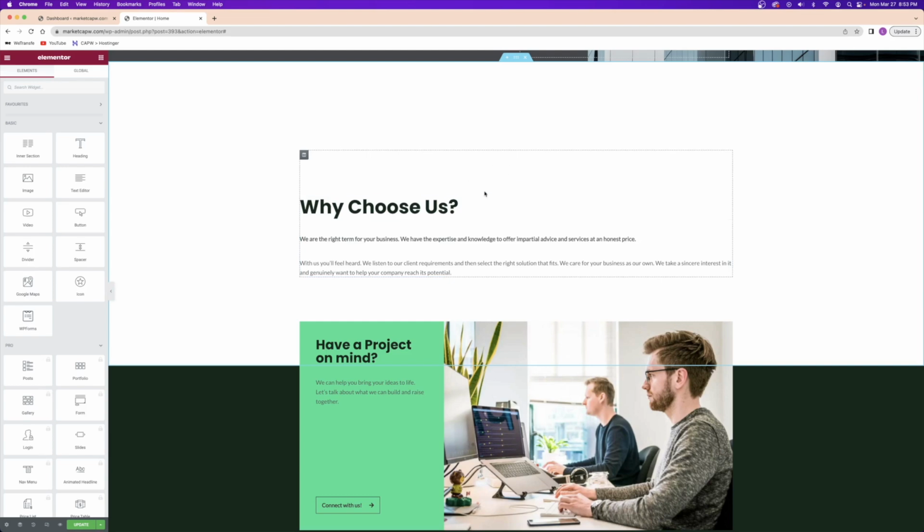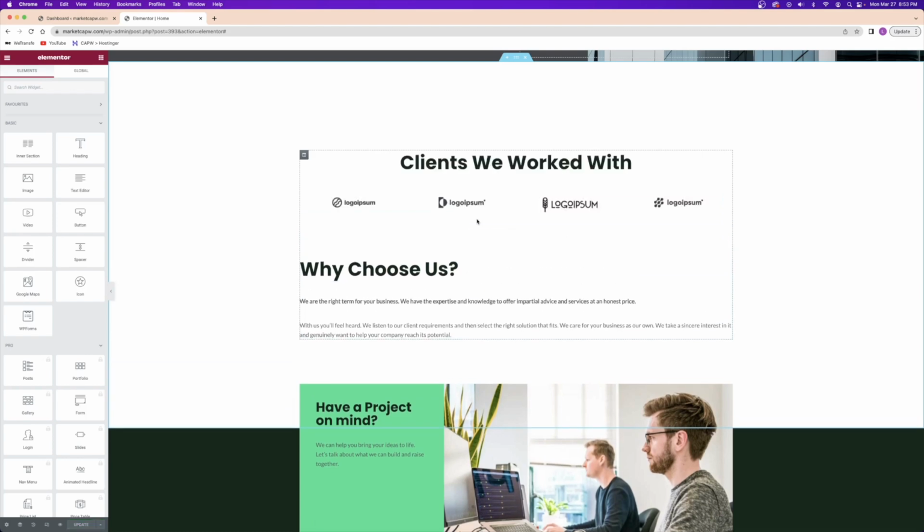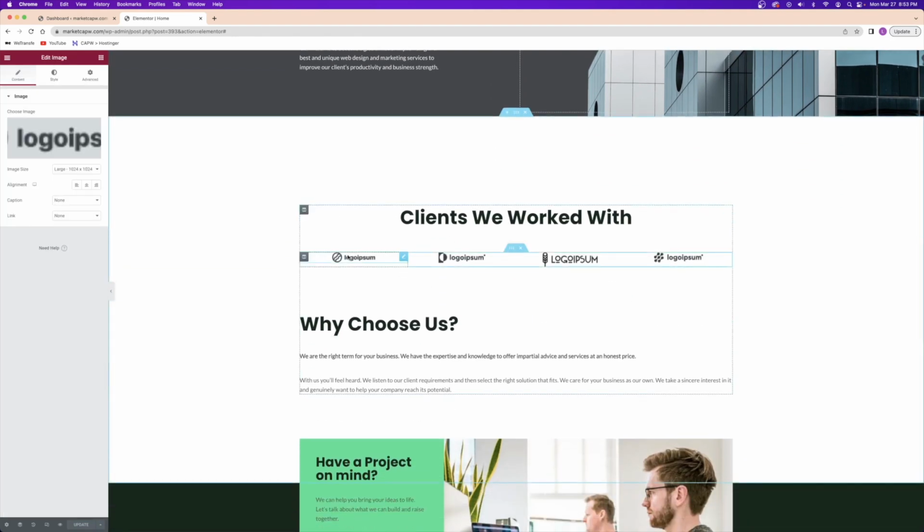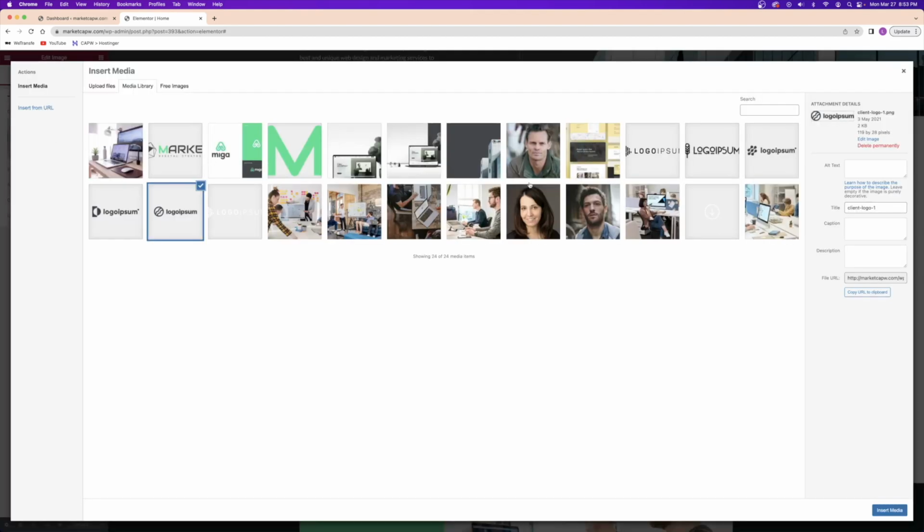If you don't have it, just delete it. But if you do have it and you've already been at this for a while, I'm going to push Control Z, which basically undoes whatever I just did. I'm going to leave those there, because you can always click on this and you'll see the image. You just click on it, and you would upload a different logo from your website.